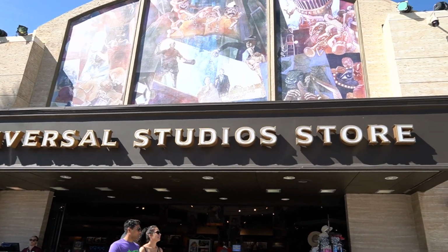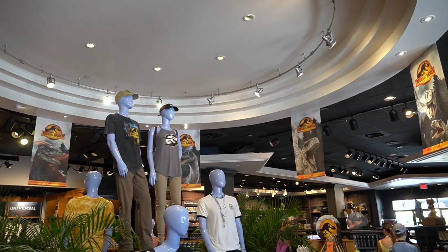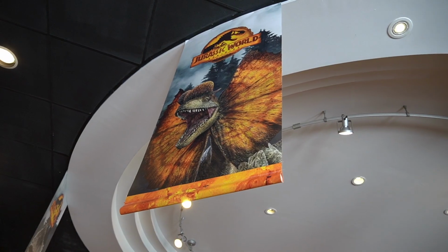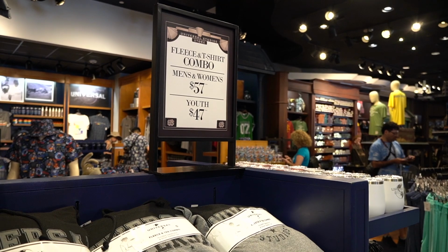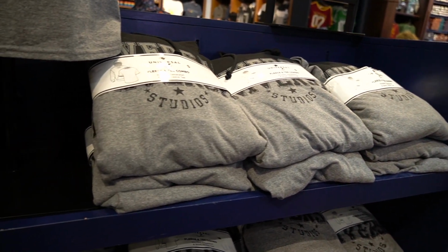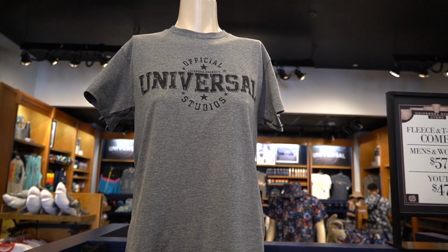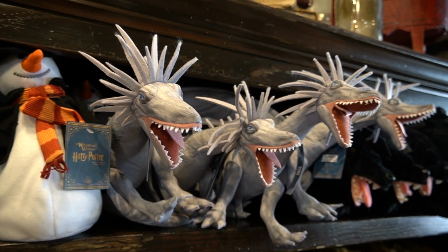Before we get any further, let's head into the studio store and see what they have new in here. They're still pushing Jurassic World Dominion merch in here, and still have all the displays. Right now they're running a fleece and t-shirt combo, $57 for men and women and $47 for youth. This is what the t-shirt looks like, and I'm assuming the fleece looks just like it but black with gray letters.